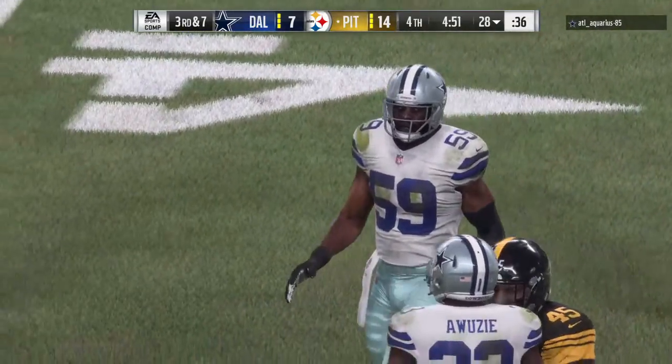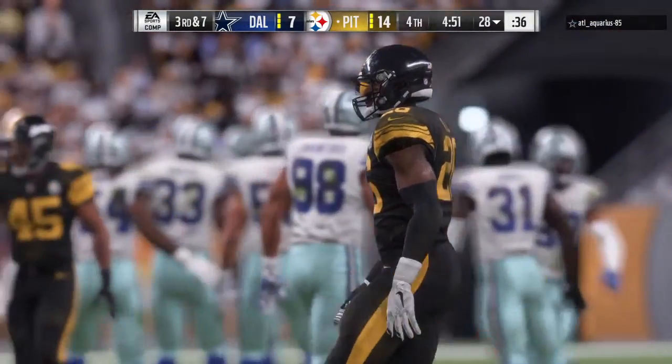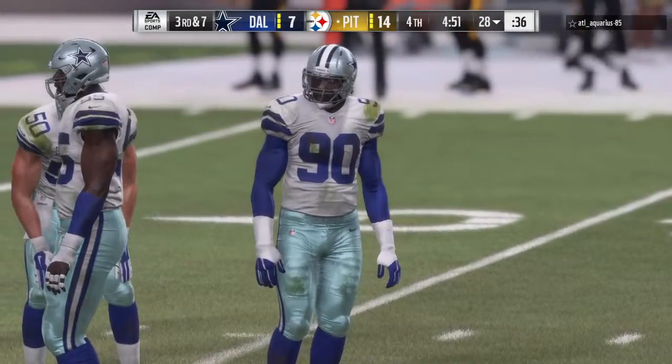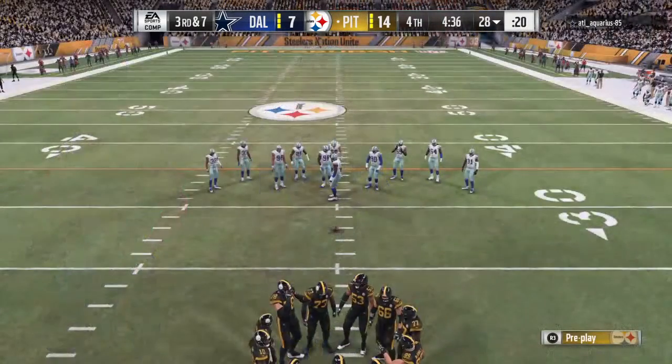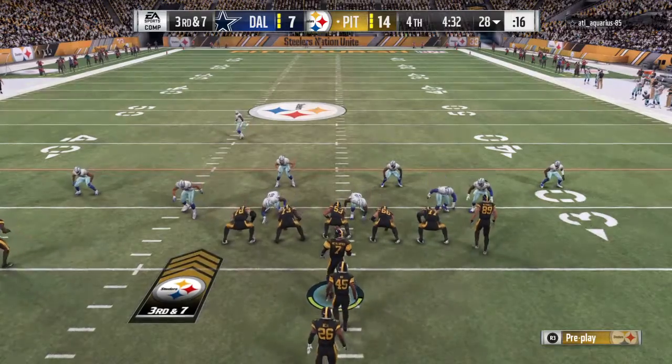Now, obviously, that's some good work there defensively, being able to stop them and bringing up a key 3rd down. But if you're on the offensive side of the ball, there's an opportunity, because I know what defensive guys are thinking right now. Just stop them, get to the ball. That means they might not be sound defensively. There could be some opportunities.